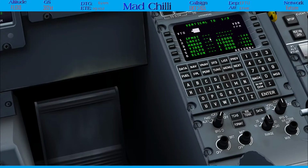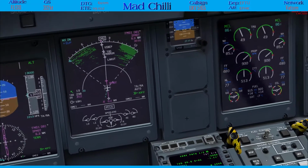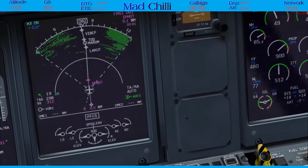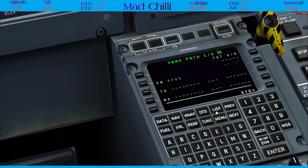Below 100 at Vibep. So if I put this in, or at number 7, will it follow my vertical speed path the whole way? Or not? Top of the descent is in 30 miles, which is after Marom. So the answer is no. It doesn't stick to it.